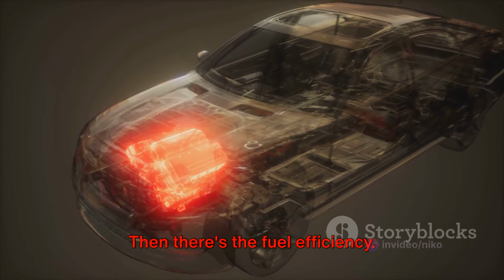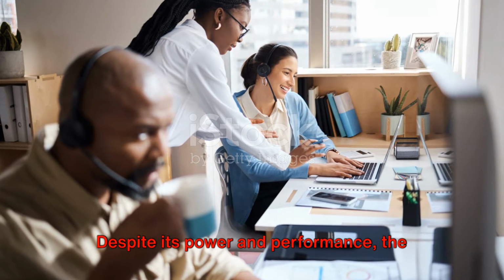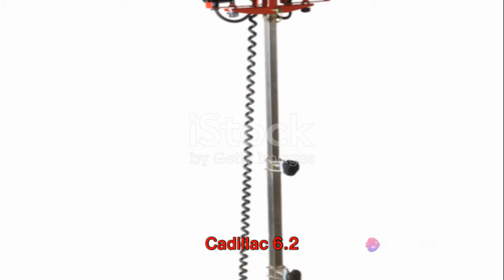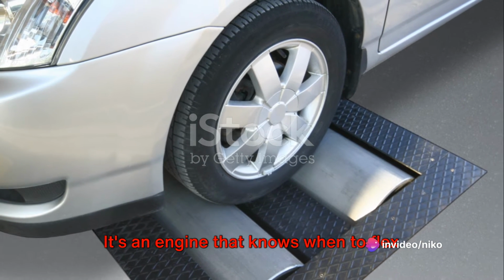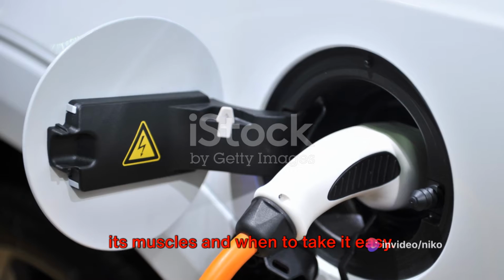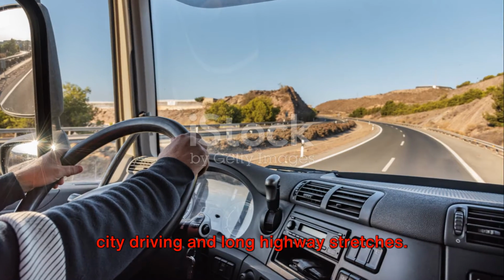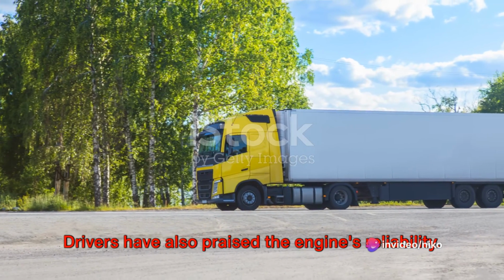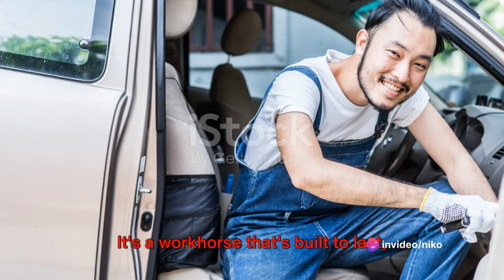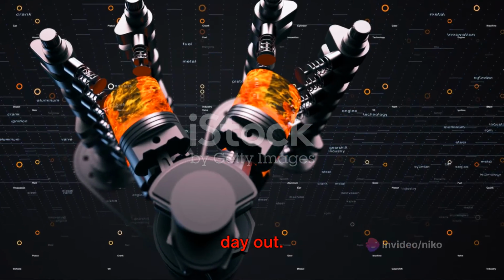Then there's the fuel efficiency. Yes, you heard that right. Despite its power and performance, the Cadillac 6.2 engine is surprisingly fuel efficient. It's an engine that knows when to flex its muscles and when to take it easy. This makes it an ideal choice for both city driving and long highway stretches. Drivers have also praised the engine's reliability. It's a workhorse that's built to last, delivering consistent performance day in, day out.